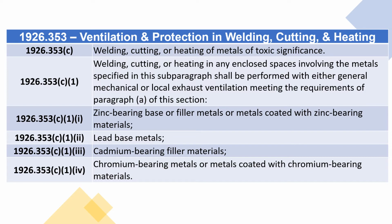1926.353 C.1. Welding, cutting, or heating in any enclosed spaces involving the metals specified in this subparagraph shall be performed with either general mechanical or local exhaust ventilation meeting the requirements of paragraph A of this section. C.1.i. Zinc-bearing base or filler metals or metals coated with zinc-bearing materials. C.1.ii. Lead base metals. C.1.iii. Cadmium-bearing filler materials. C.1.iv. Chromium-bearing metals or metals coated with chromium-bearing materials.